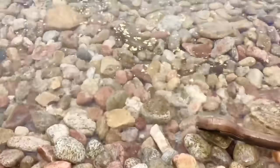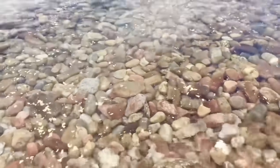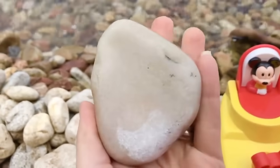Are you wondering what all of that yellow stuff floating on the surface of the water is? It's pollen, and it falls off the flowers onto the lake.